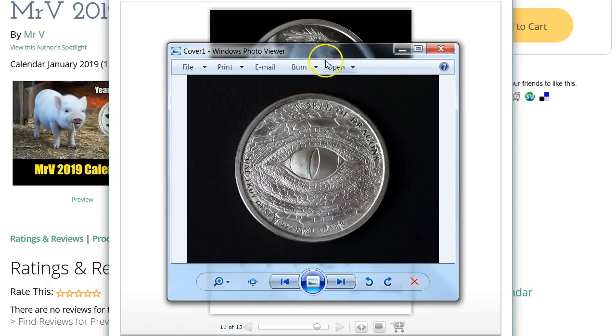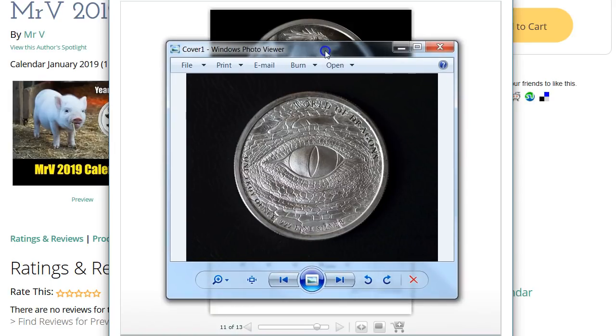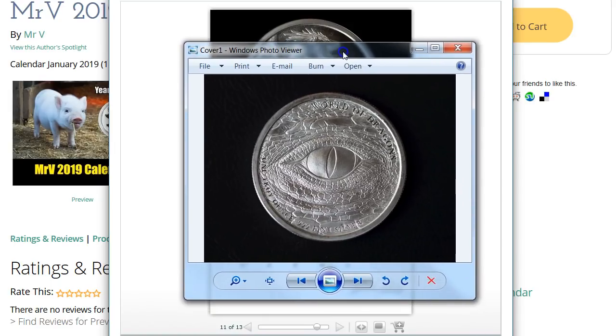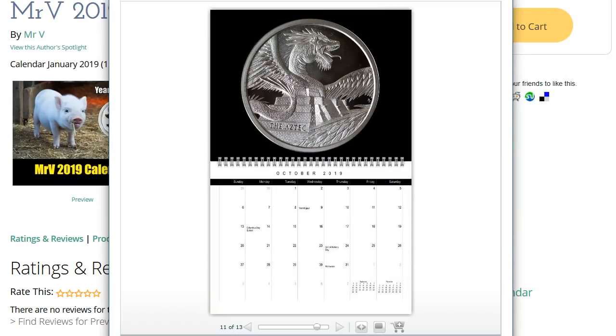I'm sure many of you like this eye. Very nicely done. It just makes you think a little bit more, right? And so I'll cover more of the notables that didn't make it on the calendar just a little bit here.